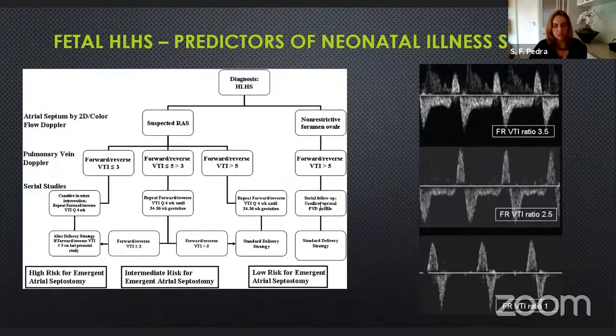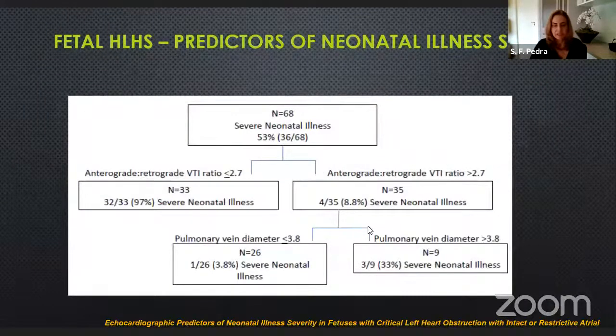In this slide, we appreciate the proposed algorithm for serial examination of fetuses with suspected restrictive atrial septum defect. The high risk group for emergent neonatal atrial septostomy in this study is the one when the VTI ratio is equal or lower than 3. This other author, besides a VTI ratio equal or below 2.7 for predicting severe neonatal illness, included, when it is greater than 2.7, the measurement of the pulmonary vein diameter. And when it is greater than 3.8 millimeters, it is also a high risk group for severe neonatal illness.